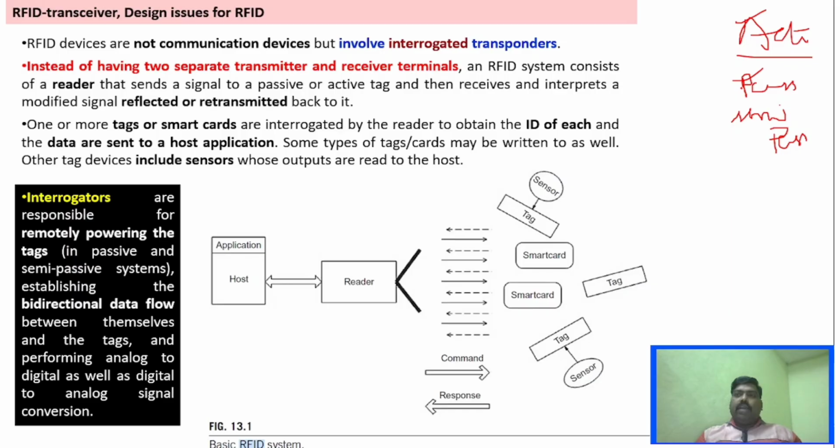That is passive tag. What is semi-passive tag? A semi-passive tag is in between the active and passive tag. It also has a powering system, an inbuilt battery, but it helps only to receive the signal from the reader. In order to transmit the signal, it once again has to depend upon the signal received from the reader. So that is the difference between active, passive and semi-passive tag.